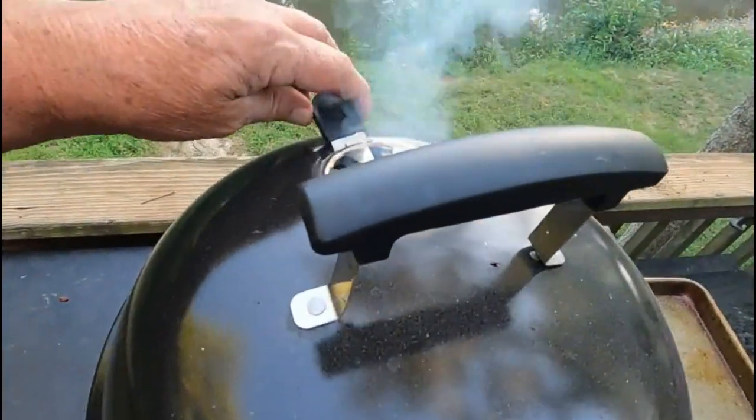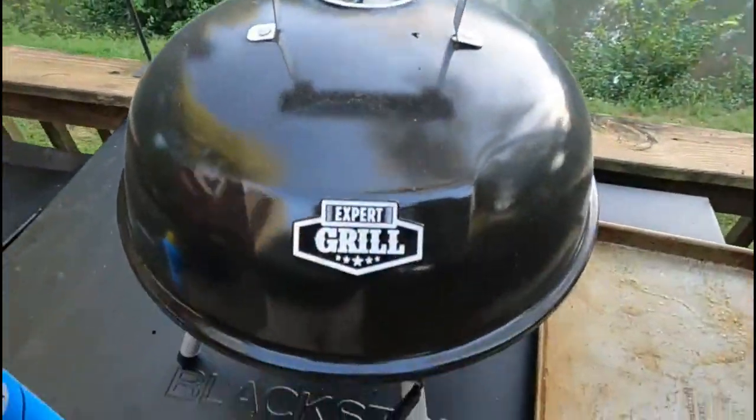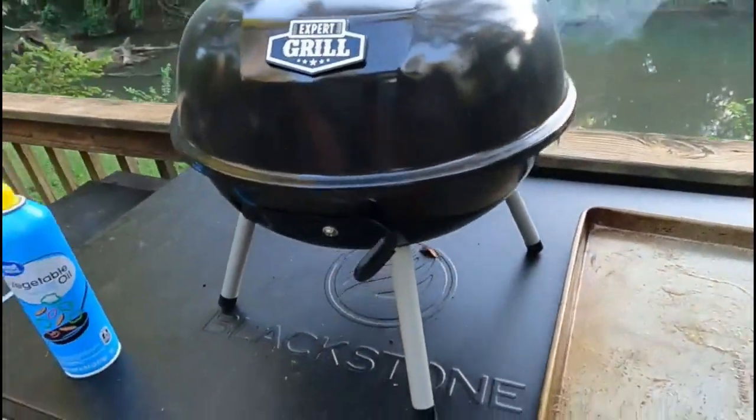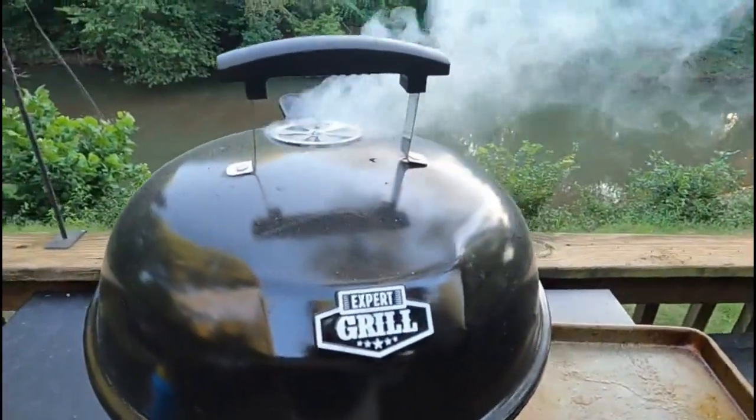I'm gonna close this down just a little bit, because it's hot enough in there. I really want them to bake good, half smoke, half grill. So they're grilling, looking good. We'll come back here in just a minute and see what they look like. It's pretty awesome.